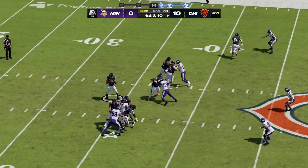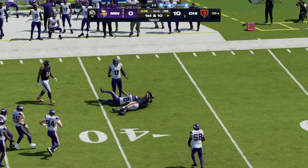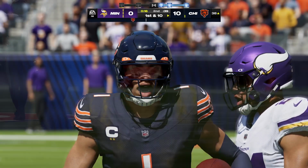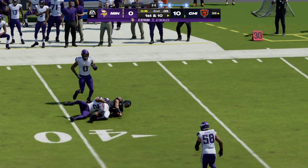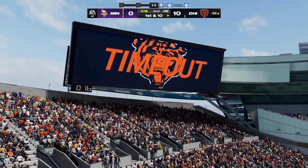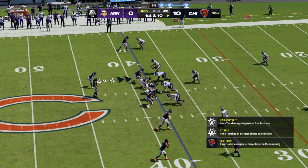Back to throw. Fields. And just shedding him off there. And he has a big gain inside the 40 before being dropped. Now the Bears going to use the 2nd of their timeouts as they stop it with 16 seconds to go in half number 1. So here's a 1st and 10 at the 38.